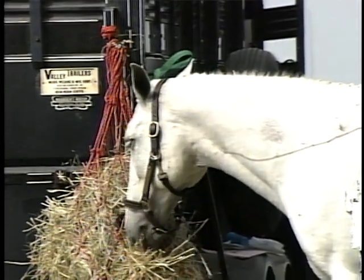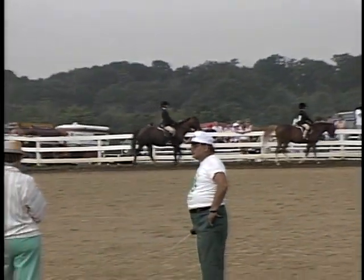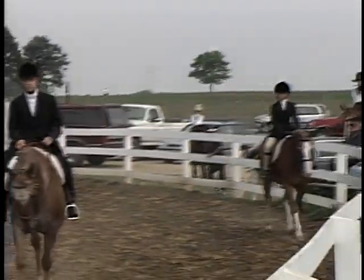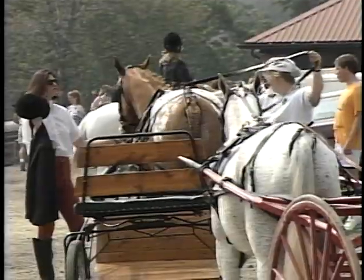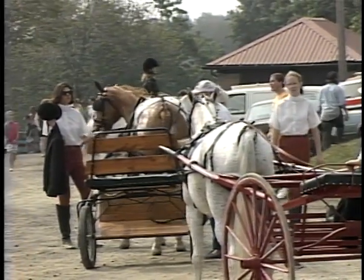At today's horse show, a variety of disciplines will be exhibited, from the prancing saddlebreds to the hunters showing off their style on the jump course. Western pleasure horses demonstrate their slow, comfortable pace, while the gaming horses race around the barrels. Some kids will take a ride in a cart, while others will take a ride on the trail.